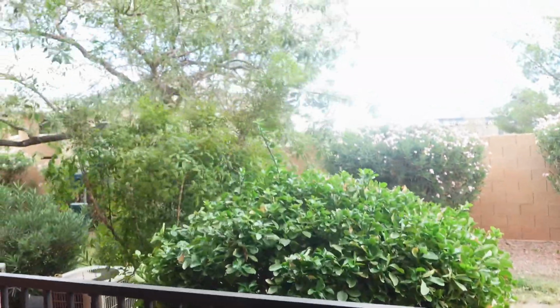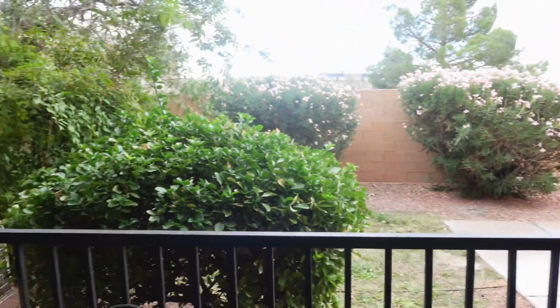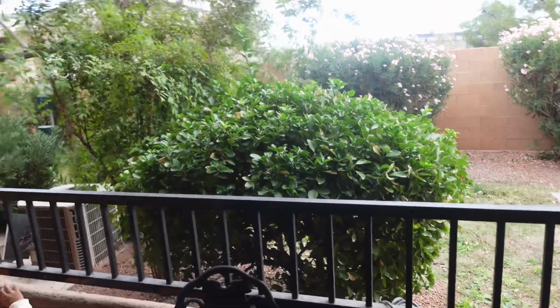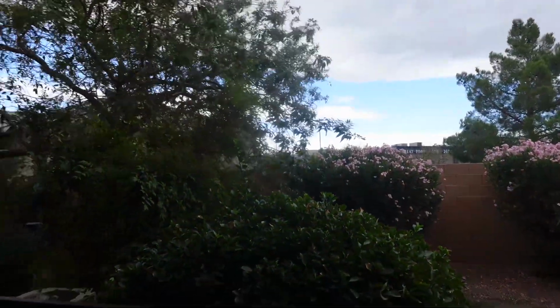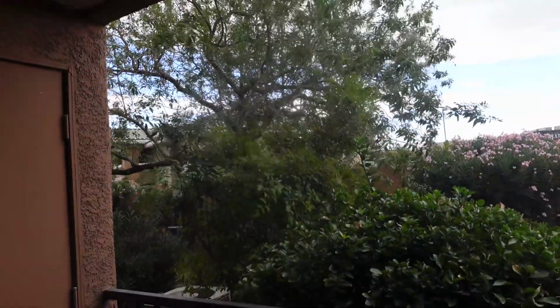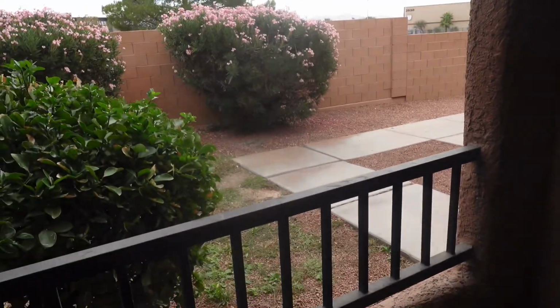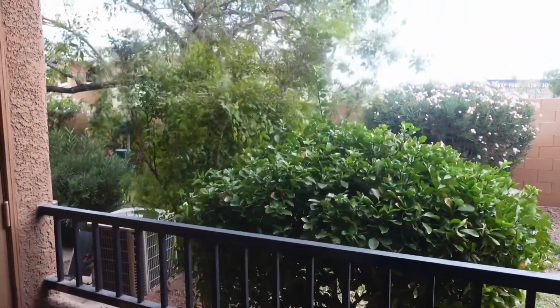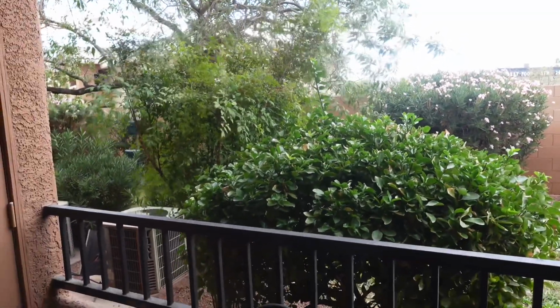Let me show y'all though. Look how windy it is out here. I just showed y'all this view yesterday and it was so pretty. I mean, it's still a pretty view, but it's just so windy now. There it goes, it's going to focus. So y'all can see how windy it actually is. Yeah, it's chilly, Pooties. It's chilly, y'all. So yeah, let's go back in the house, baby. We'll be back.